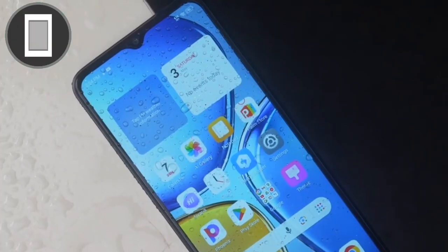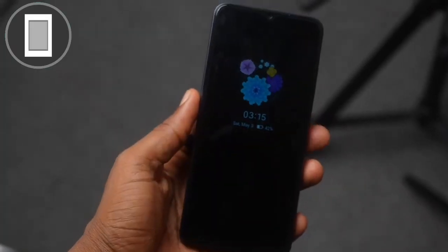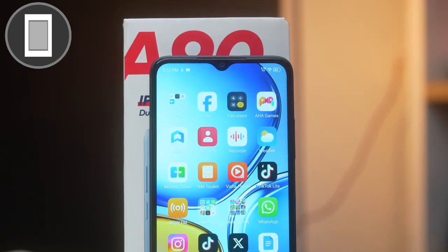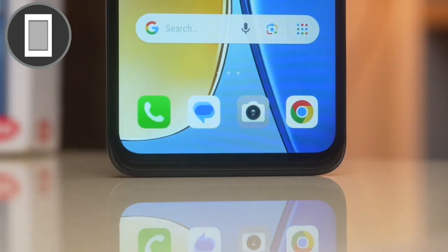I don't think you'll find a brighter display at this price. It's still not good enough for outdoor usage, but it's manageable. The A90 also supports always-on display, which is very good. I still don't know how Itel managed to pull this off with an IPS panel, but a lot of people could find it useful.